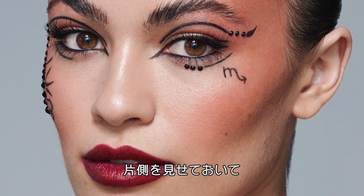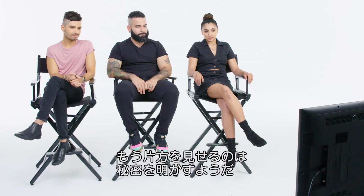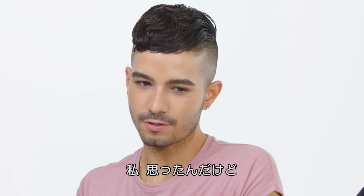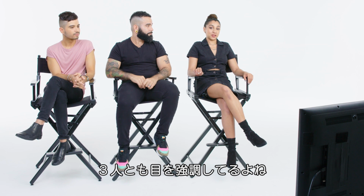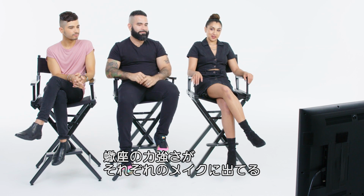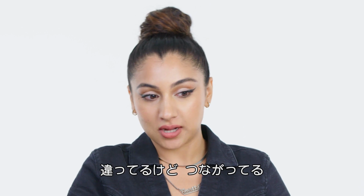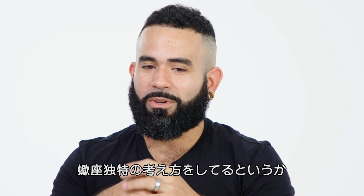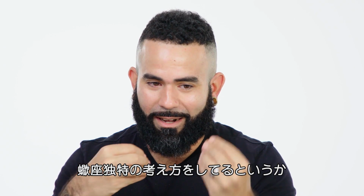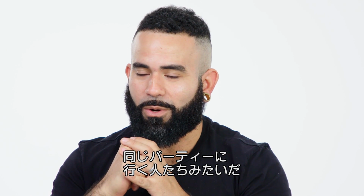Her showing one side of her face and it being different from the other side is like revealing a secret. It's beautiful. Yeah. Thank you. Adds a lot of interest. Great. I definitely did think that all of the looks would play up the eye in some way or the other. So it was really nice to see that intensity carry out into each look. I knew they were going to look different but cohesive. You know, the Scorpios are going to have this way of thinking. I knew that they were all going to look like they were going to the same party.